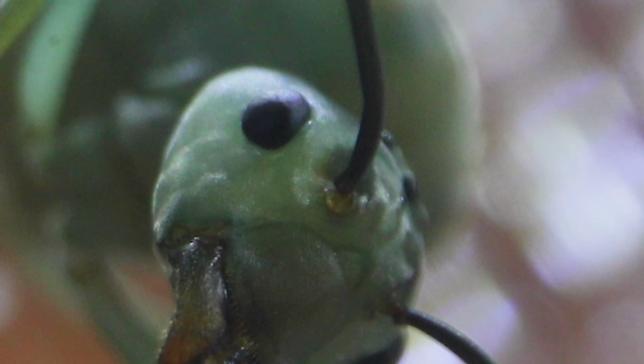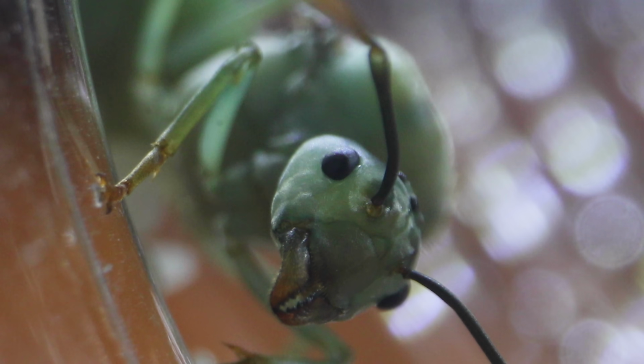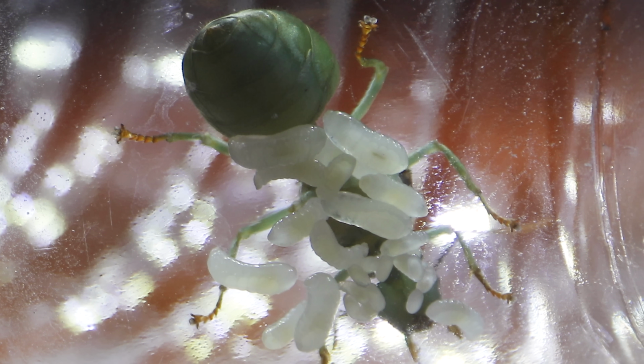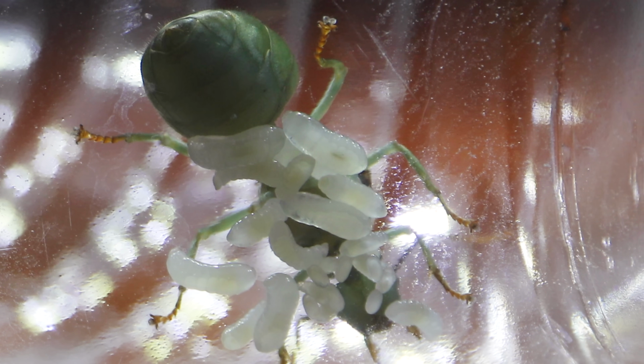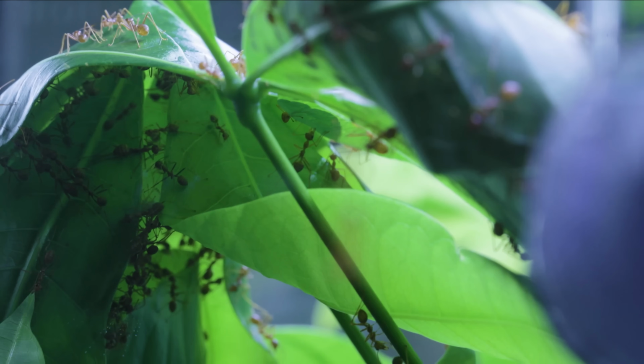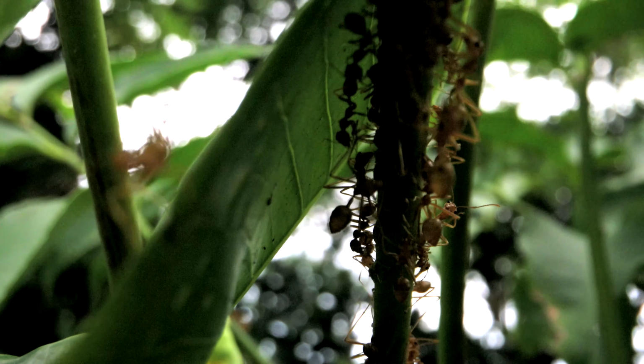And you guys will get to see just how much of a protective green warrior our weaver ant queen here truly is at this very stage of colony founding. Join us as we follow how a weaver ant queen starts her own colony, from just a batch of eggs to eventually a thriving colony of ants that live in the trees.